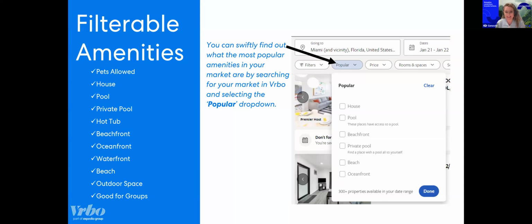Pets is something that you can really do to help set yourself apart. Allowing them and considering different amenities that'll make it easier for them. Whether you have a fenced-in yard, you should specify that, since pet owners often like to know about the fencing. If you offer pet beds, water bowls, walking trails, those kind of additional items you can outline in your description.